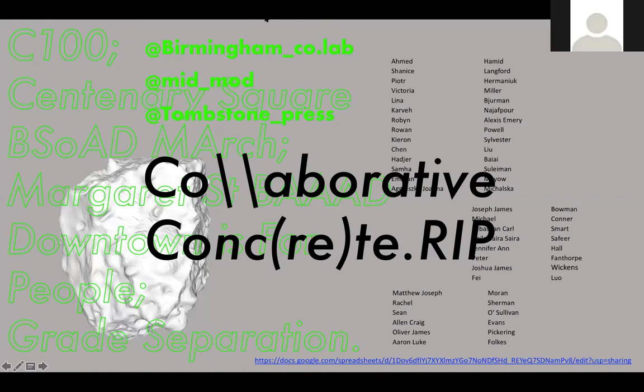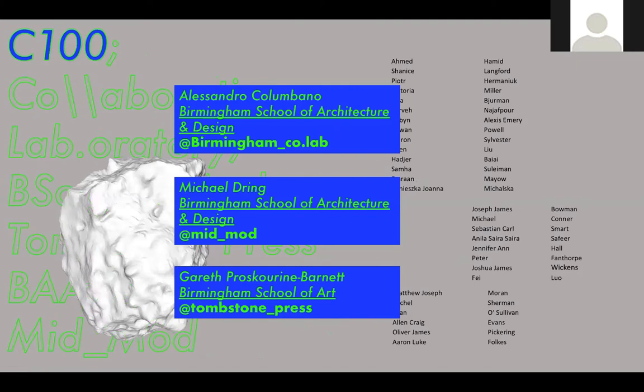So this afternoon we're going to be talking about collaborative concrete, which is a series of projects that we've been overseeing and leading as part of a collab module as part of the school. It's based on a number of projects that we've worked on with different students across different levels and courses in the School of Architecture and Design and the School of Art. So I'm senior lecturer and course director on the postgraduate MArt course.